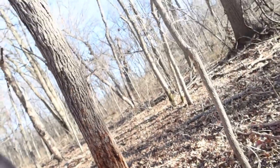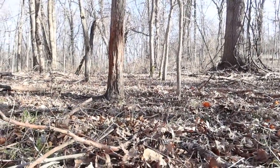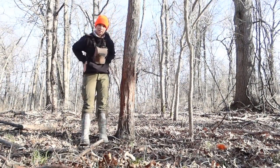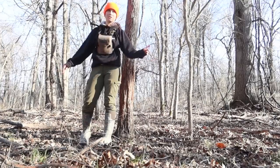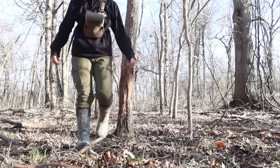Look here. Of a little comparison. That's a wide tree. Crazy. No sheds yet, which is a little frustrating, but that is worth it.